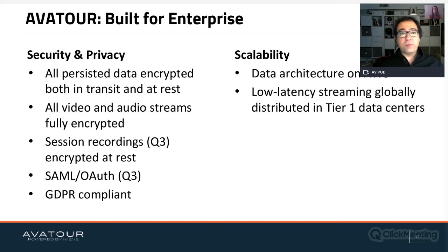Avatour is built for enterprise deployment. We've built it with security and privacy in mind. We use encryption broadly throughout the platform. All persistent data, including usernames, emails, is encrypted both in transit and at rest, so it's not stored in any way that can be easily stolen.